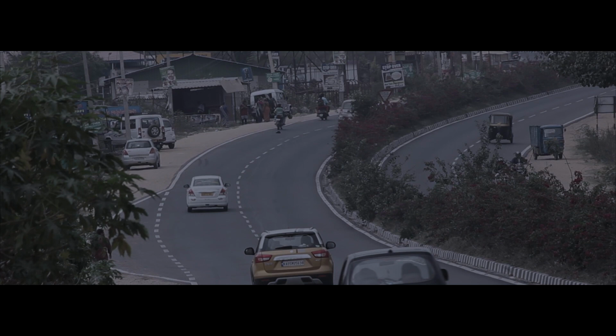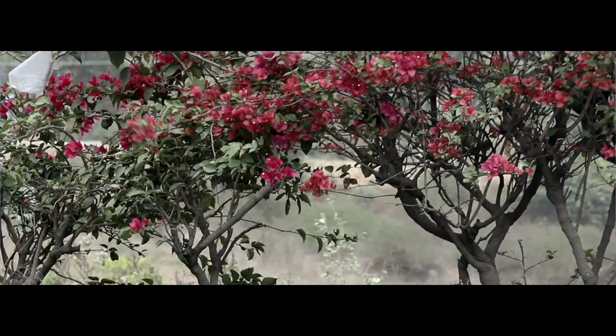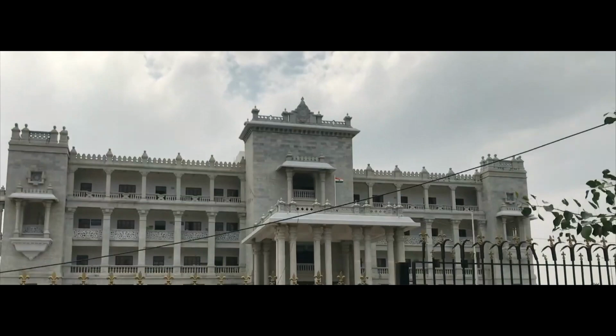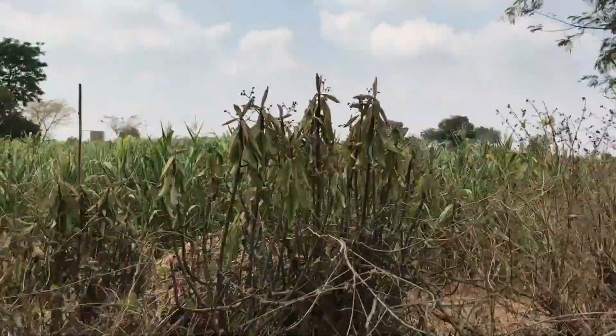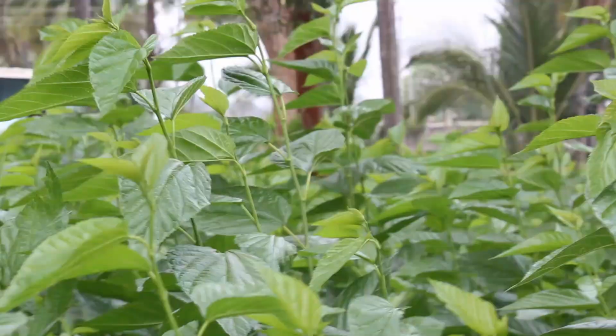Our journey to silk started from the silk city Ramanagar. It is the land of seven hills and a trekking paradise for explorers. Well known for its temples, caves, hills, rivers, agriculture, cattle rearing and mainly for its saree culture. A small town less affected by urbanization, except for the chaos caused by State Highway 17.